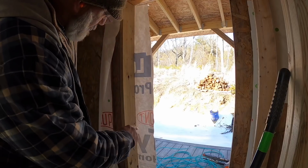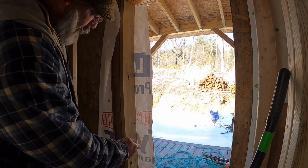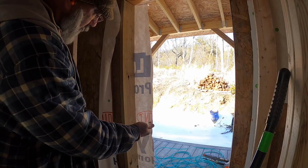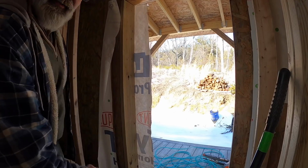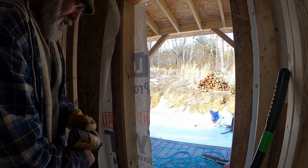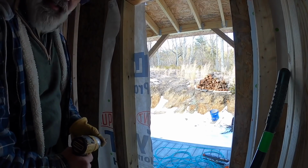There was a little bit of outward curve to this board, which is why you saw me walk it in with the nails and then go back over and hammer it in to make sure that it's straightened out and sealed up on the backside. I'm gonna drive a couple of screws in here as well, just to make sure it stays where it's supposed to.